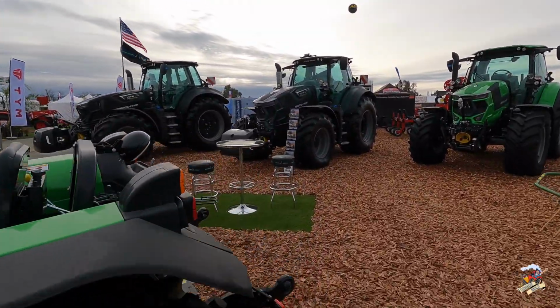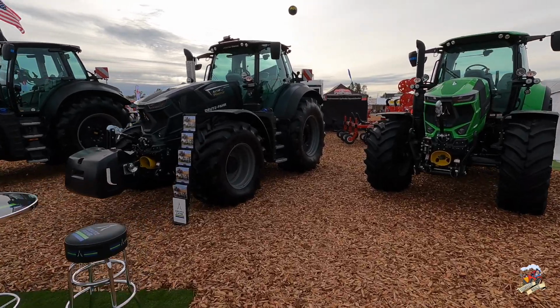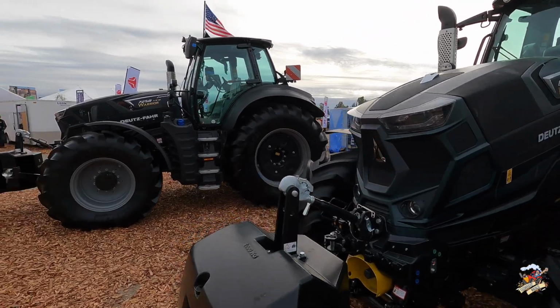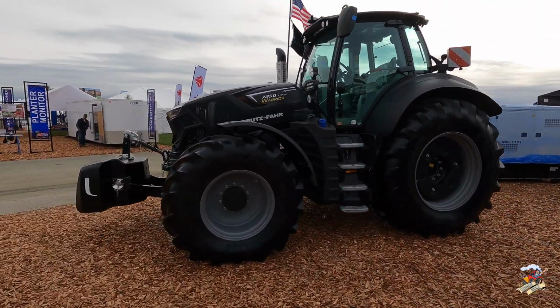We also had some Krohn equipment on display on our lot hooked to our tractors. Now Krohn does have a separate display here, and they got some Deutz Fahr tractors over there. I'll show some video of that later on.